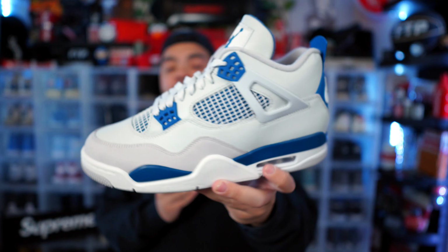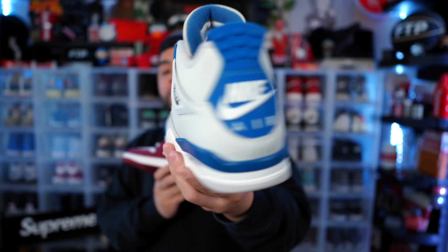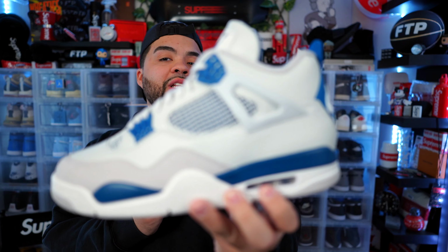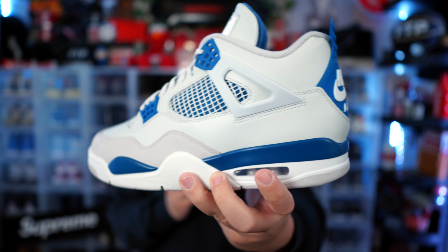Is it a cop, a drop? What do you rate them out of 10? Y'all know where I stand with this shoe. I think it's a 9.5 out of 10. Not much they could have done to make this sneaker better. Maybe the color choice here.